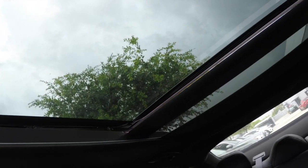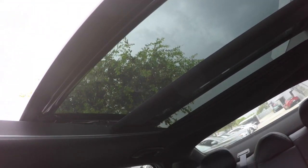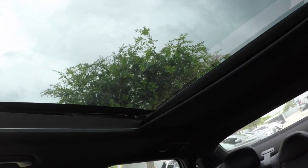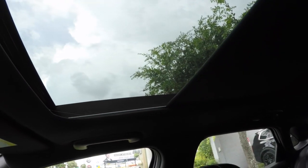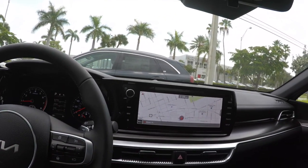Very well done. You also do have a huge panoramic sunroof here. It's actually the whole way. As you see, it's a half type sunroof. Very well done, Kia. I like that a lot. In my opinion, it's very well done for a mid-size sedan, even though a lot of mid-size sedans don't actually offer that at all.